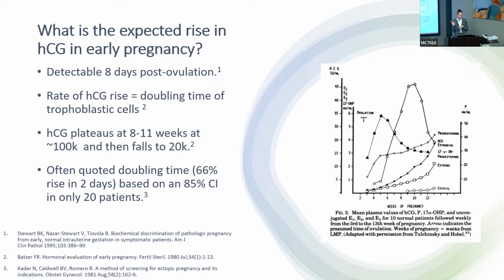So the box that you see here on the right gives the HCG ranges that they looked at. And for the highest HCG level, which was greater than 3,000, which they selected because of the, oh, I'm on the wrong slide. Thank you.